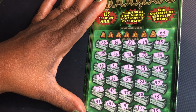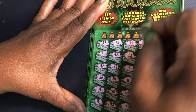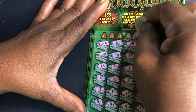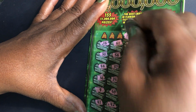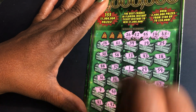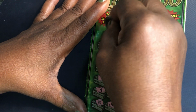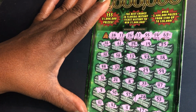63. 14. That's one off that 13 and the inverse of 41. 55, 12, one off that 13, 26, one off the 25, 11, 28, one off the 29. Oh, but we have that 28, and that is cash money.